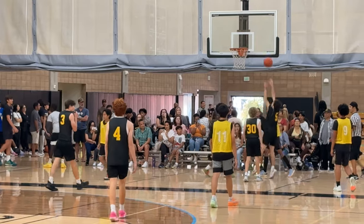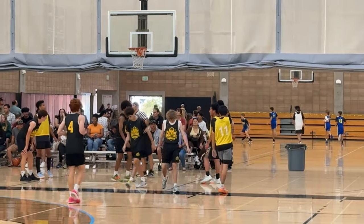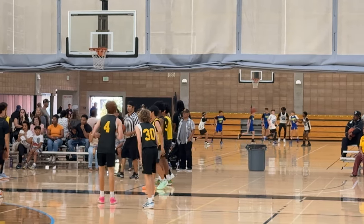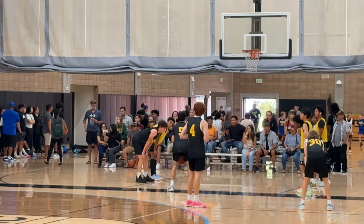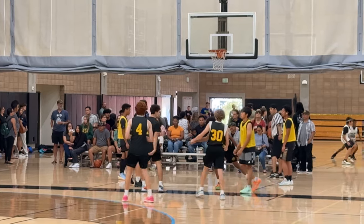And a few offensive rebounds later, and what's that going to be? I don't know. It looks like a foul called on the Yellow Jackets. Now Max going to the line. The Yellow Jackets getting ready to send in a whole team of subs, it would appear. Come on, guys. Subs! Subs!